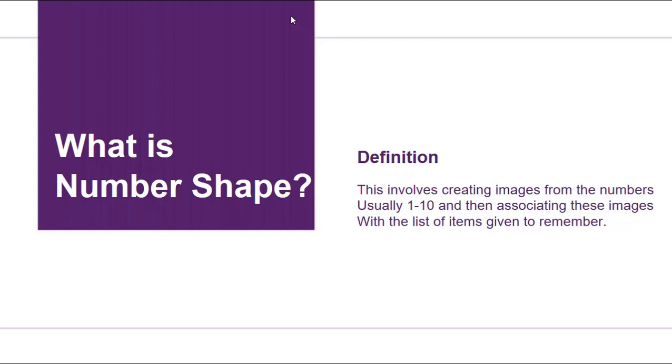Unlike the link system, whereby you are creating a series of events from the image given to memorize, the number shape memory system utilizes the shape that resembles the number in order to create a memory system. Here are the shapes you can start with.